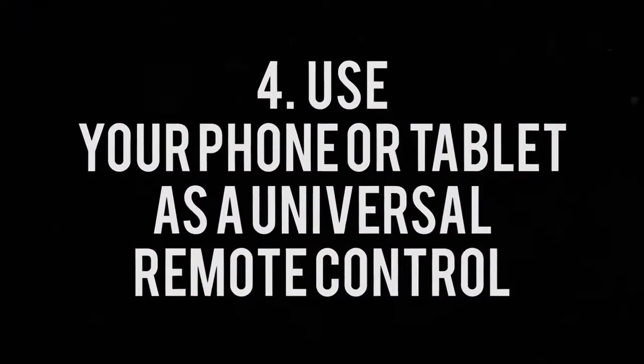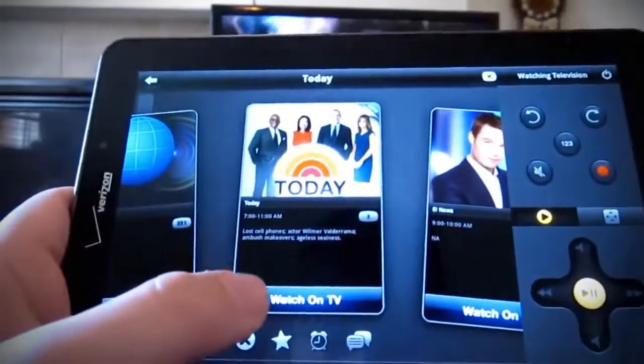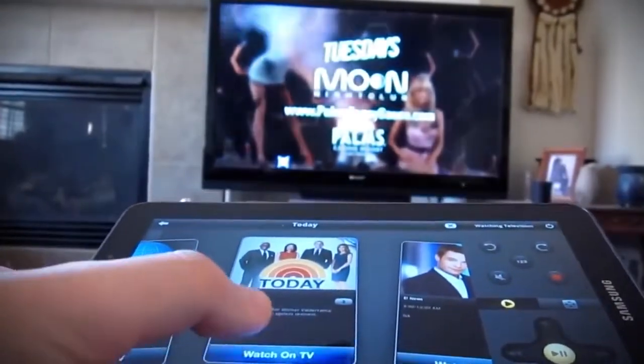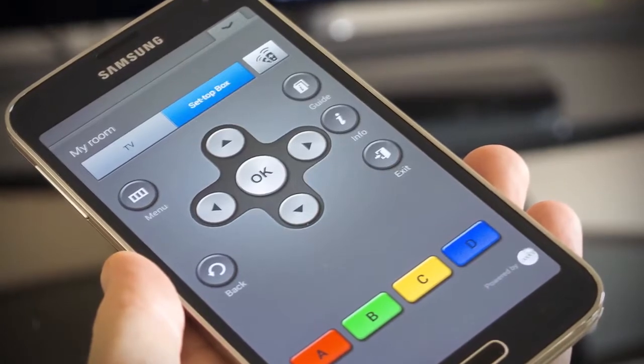Use your phone or tablet as a universal remote control. Never worry about losing your remote again. Phones that have built-in infrared light capabilities can be used to control televisions in the same way most remote controls use infrared light to control a television. This doesn't work with all phones, but it'll be very handy if you have a phone that it does work with.